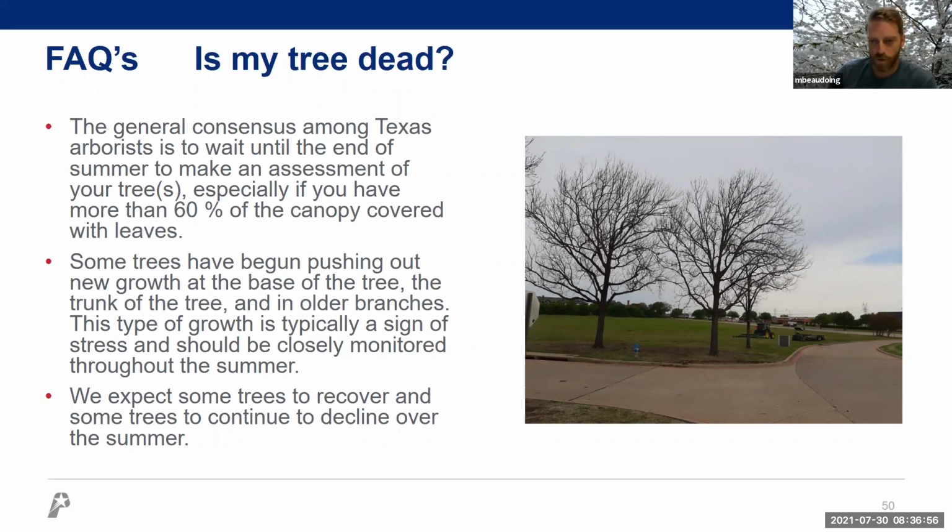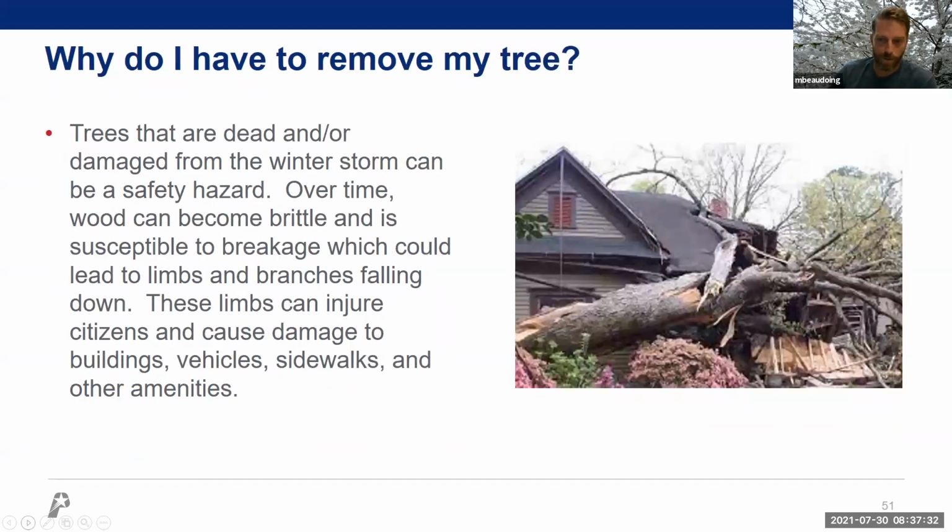In general, if your tree has more than 60% of its canopy, more than likely this tree can be saved. It's the trees that have a lot of growth at the trunk of the tree that are going to be an issue. Some trees have pushed out new growth, and I have seen quite a few trees recover better than a lot of the arborists and I have talked about. We've been meeting on the side monthly, discussing the winter damage in our areas, and this is basically the general consensus. But if you haven't seen any growth on your trees, we highly recommend that you take your trees down and that you find a reputable arborist.